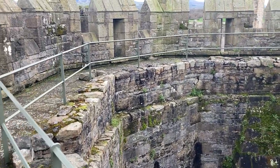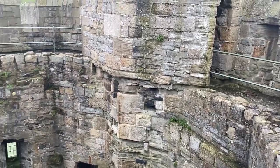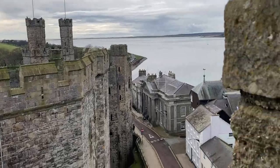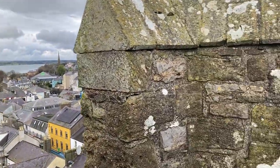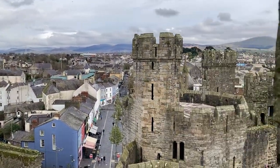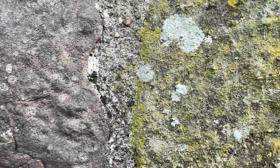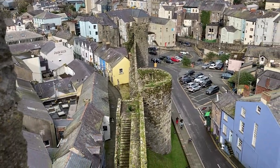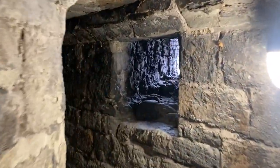Well, I'm sure this was closed. And that's a nice fireplace. These sort of passages run all the way around the walls and inside them, and you can see that the ceiling is supported by these cobblestones.